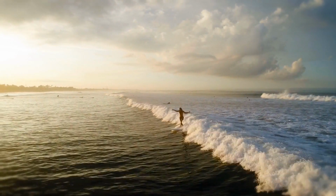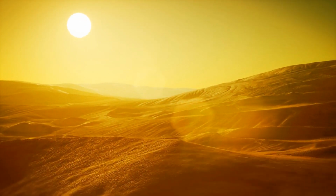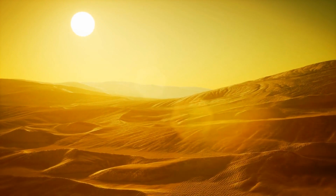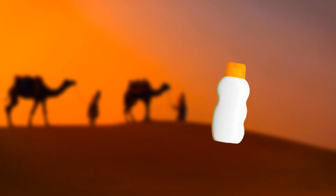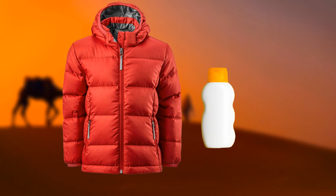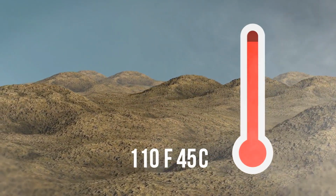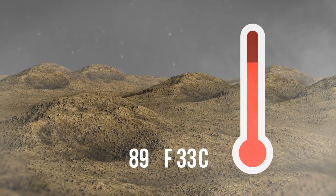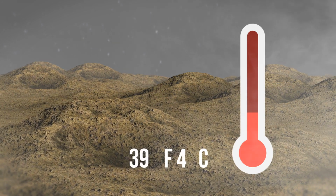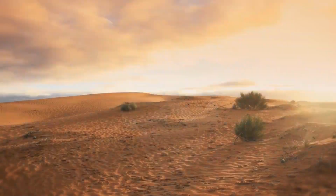You can understand why. The Namib Desert is the oldest desert in the world, and it's not very tourist-friendly either. Those who travel to the region should pack sunscreen and a warm winter jacket. A weird combo, right? Well, not so much when you think that during the day, temperatures soar over 110 degrees Fahrenheit. At night, the air temperature drops below freezing. What a climate roller coaster! And that's not the final danger.